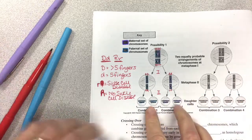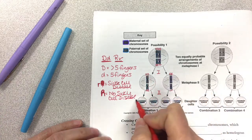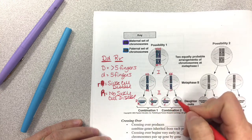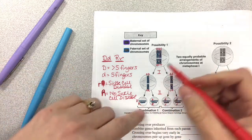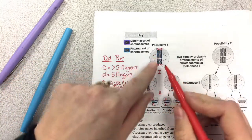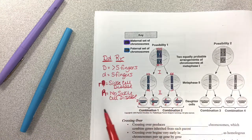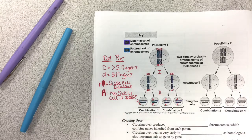So now, what are my combinations? It's the genes that are important here. So I'm going to have one big D, big R, big D, big R, little d, little r, little d, little r. So therefore, I have two combinations here. A person of this genotype, having these genes, if their chromosomes line up this way, when they make their egg or sperm cells, they can make one like this or one like this. So they can pass on the greater than 5 fingers and no sickle cell disease, or 5 fingers and sickle cell disease.